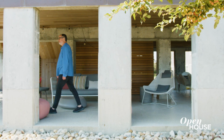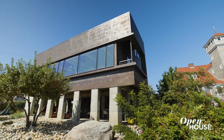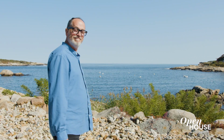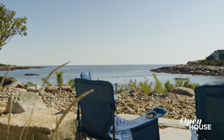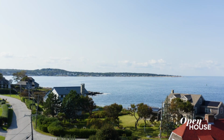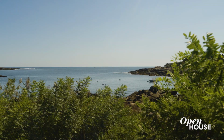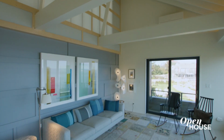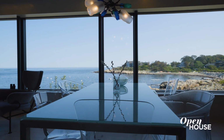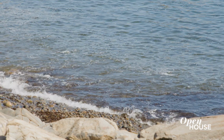Architecture and design has the ability to create a better world, and I absolutely want to be part of that. Hi, I'm architect Will Ruhl, and welcome to my own house in Rockport, Mass, which we call Gap Cove House. And that's just because outside is Gap Cove. This location seemed like a nice, safe place for our family to enjoy for the rest of our lives.